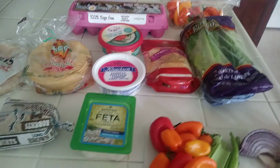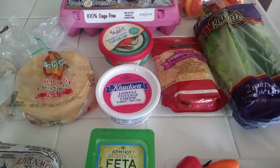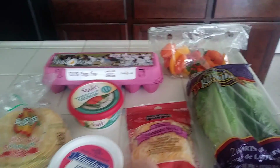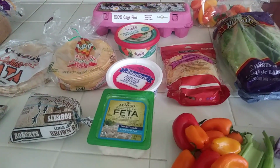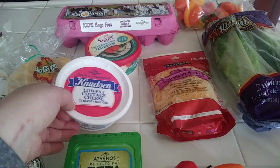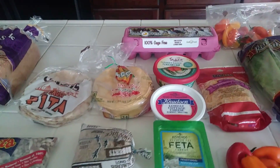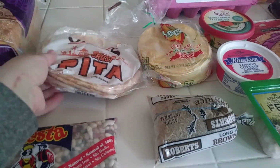And then for my dairy, I have feta cheese, cottage cheese, some Mexican style shredded cheese. This will last me like a month. I don't really go through cheese a whole lot. Same with this feta. I'm going to have to eat it quickly though, I think. The cottage cheese goes quickly. For me, I like to put it in my jalapenos. I got some tzatziki dip. I have some cage-free eggs and some brown rice, yellow corn tortillas, some pita.